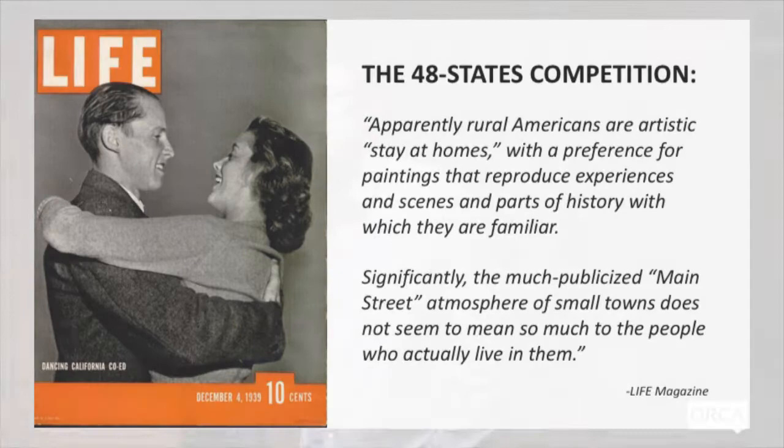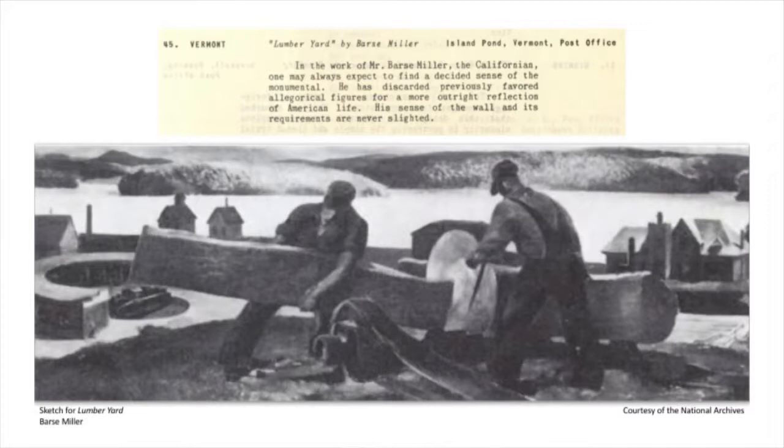There are no paintings of the classic downtown village center in Vermont with a town green and a church and a general store, and they just don't show up. They're more focused on people, workers, or landscapes, the farm scene.